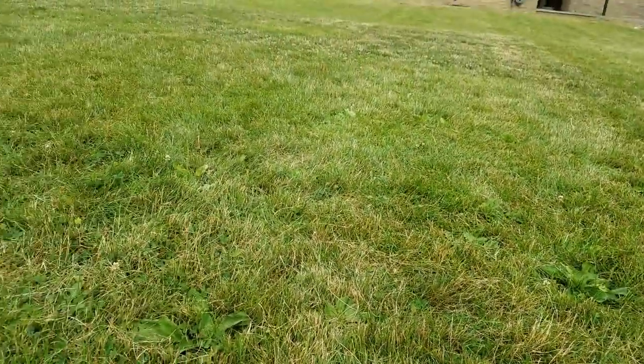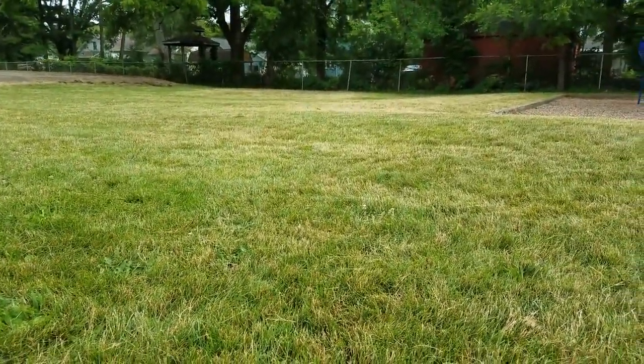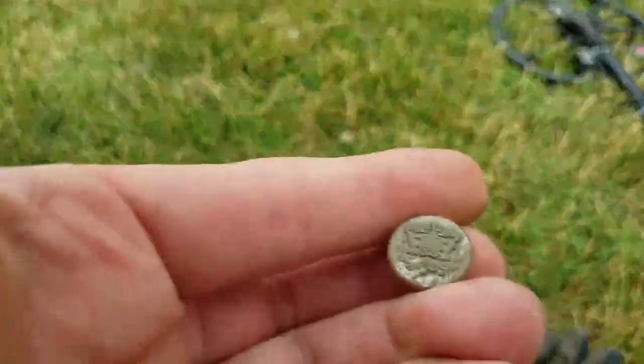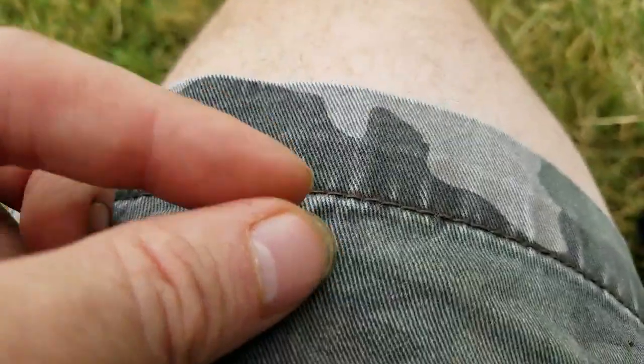I don't know if you can tell by the grass here. It's not too bad here, but if you look over there, it's all crispy like. We're in the middle of a dry spell here, so digging is hard. But I think I just got me something cool. It's an iron back button.